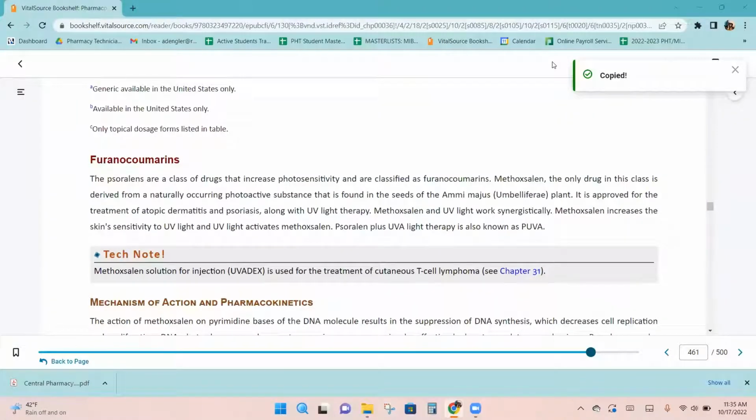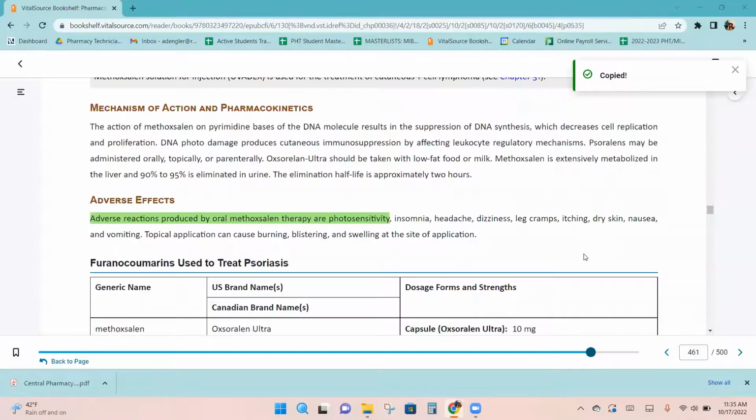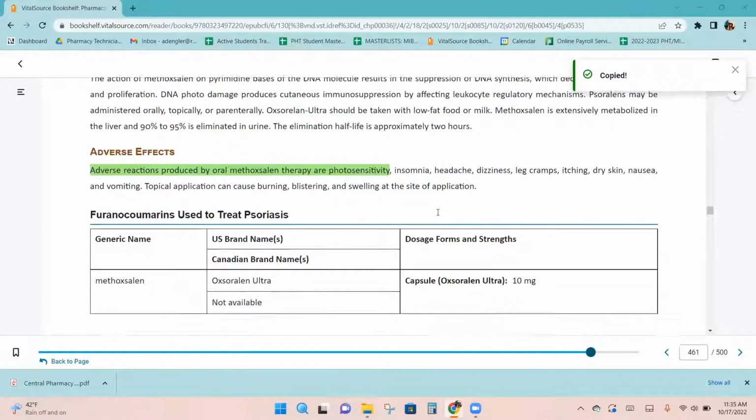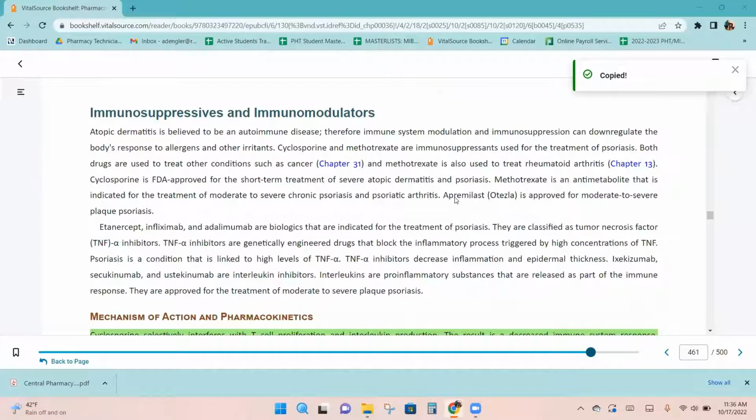The psoralens are a class of drugs that increase photosensitivity and are classified as furanocoumarins. Methoxsalen is the only drug in the class that is derived from a naturally occurring photoactive substance that is found in the seeds of the Ammi majus plant. It is used for the treatment of atopic dermatitis and psoriasis, along with UV light therapy. Adverse reactions produced by oral methoxsalen therapy is photosensitivity. And that medication is available in a 10 mg capsule.